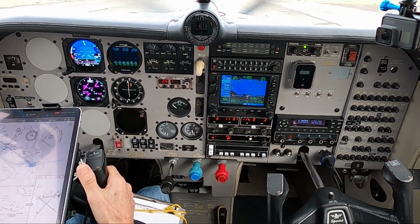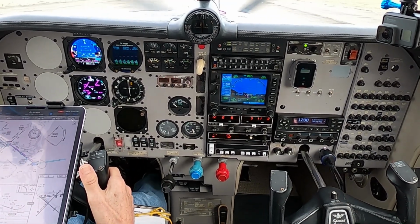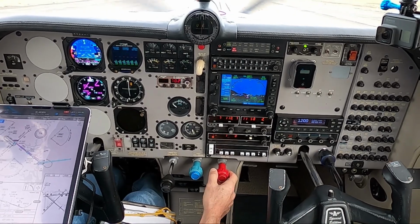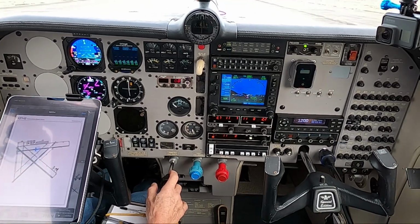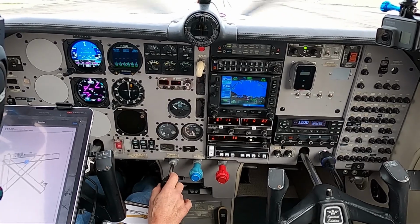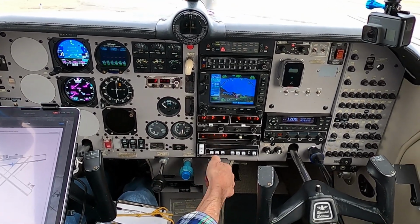Fernandina traffic, November 739 Echo, taxiing onto runway 9, Fernandina Beach. Fernandina Beach traffic, Mooney 495 Charlie Papa, clear 09.